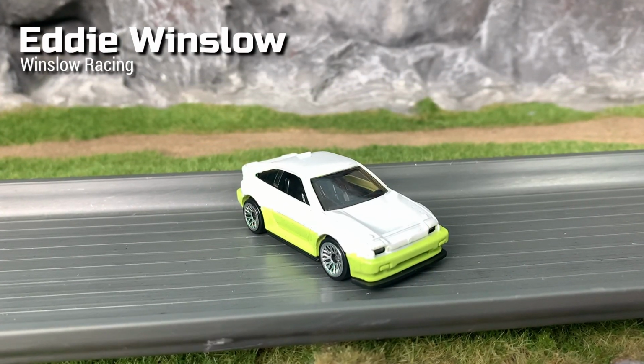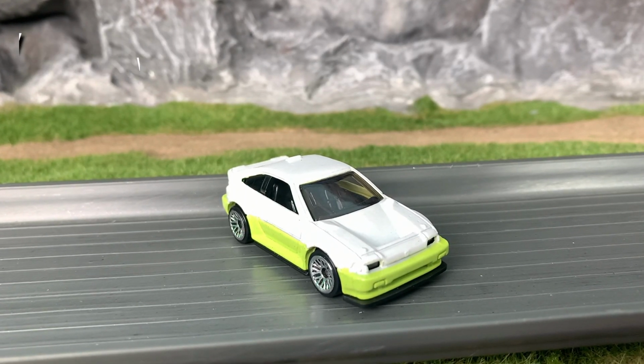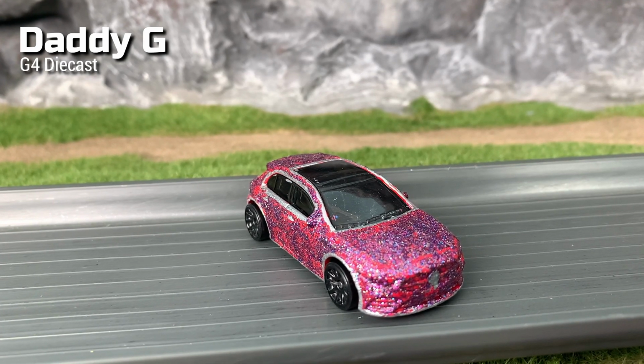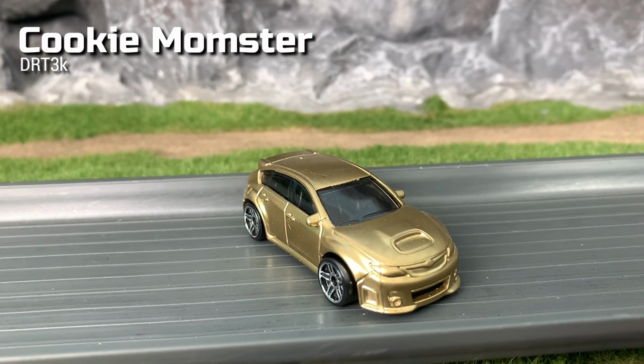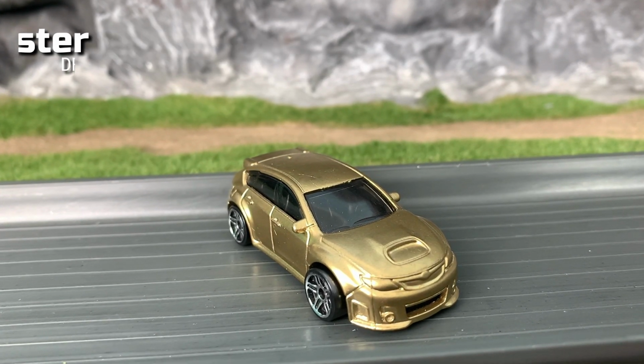Next up is Eddie Winslow from Winslow Racing in the Honda CRX. Daddy G, aka Mr. Sparkles, from G4 Diecast Racing in the Benz. And lastly, Cookie Momster from DRT3K, Nobody Takes Mom's Cookies Without Asking, in the gold Subaru.